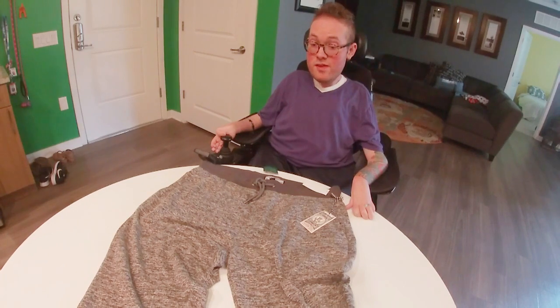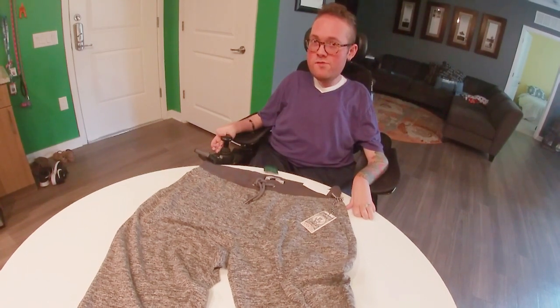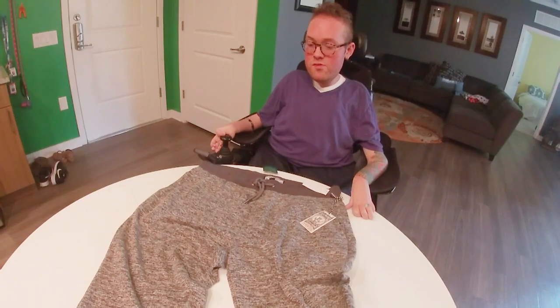Fifth and final item is a pair of really comfy joggers. This is the second pair of joggers that they've sent. So far they've all fit pretty nice. The first pair they sent, kind of like a polyester, and they sent me it in like the middle of July, and I thought that was an odd material, but they turned out to be alright, not too hot. We'll see what these are.